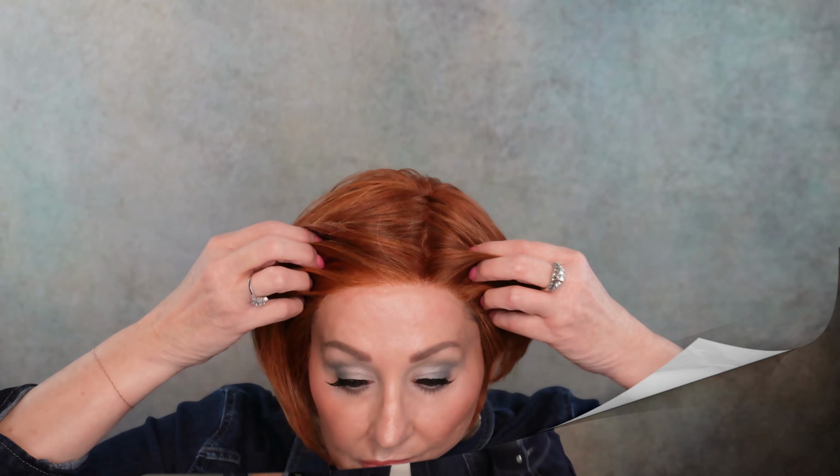All right, so I want to show you the lace front here. I thought they did an excellent job on this lace front. It's extended lace front, goes all the way down. Beautiful coverage. There's my bow hair there and there, but I just wanted you to have a look. You cannot see that lace. That is an excellent job on that lace.